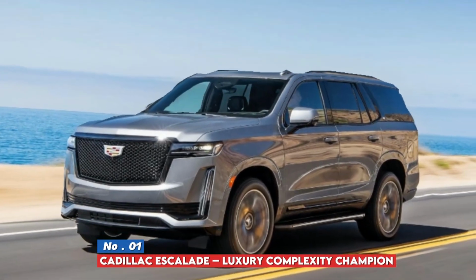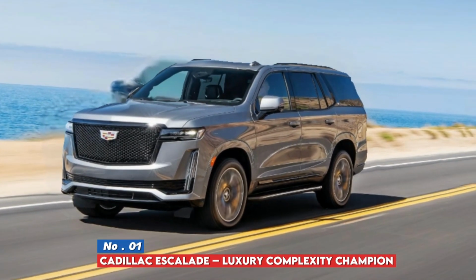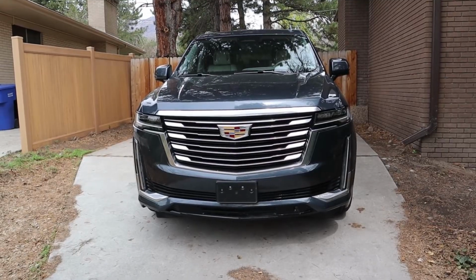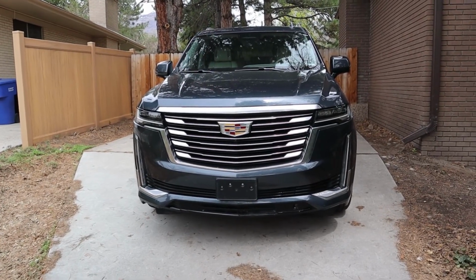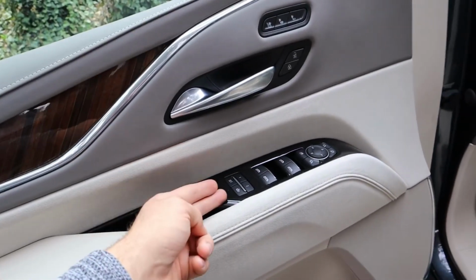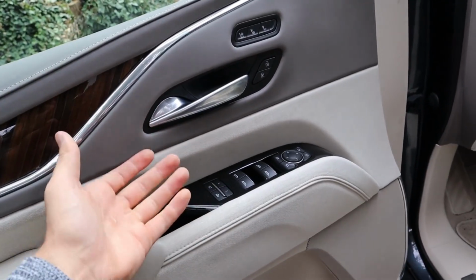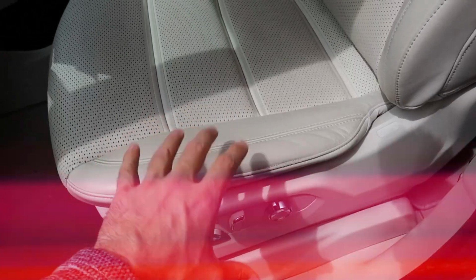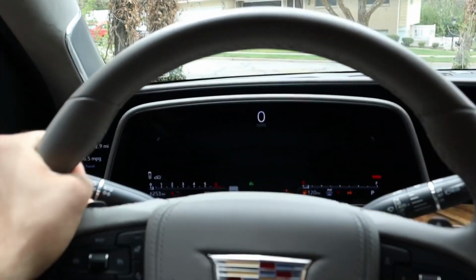1. Cadillac Escalade Luxury Complexity Champion. At the top of our list sits the Cadillac Escalade, America's ultimate luxury SUV. With its massive curved display, Super Cruise semi-autonomous driving, air suspension, and interior appointments that rival private aircraft, it represents the pinnacle of American luxury.